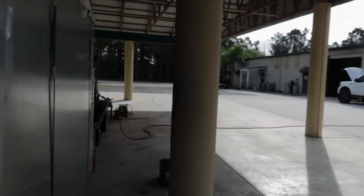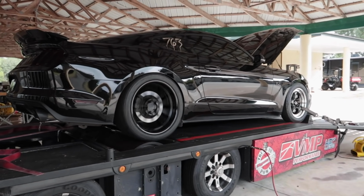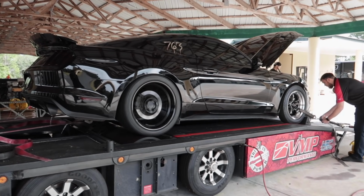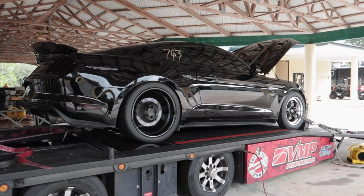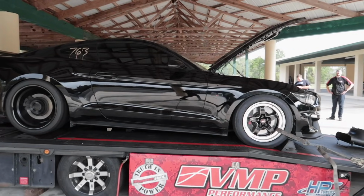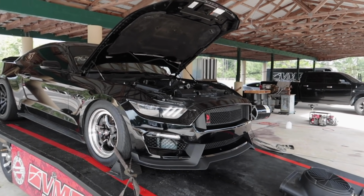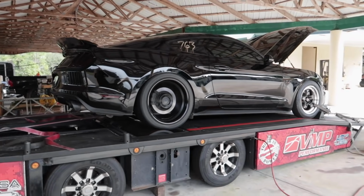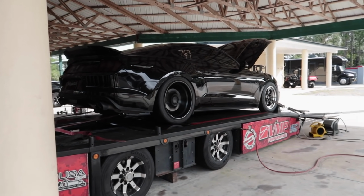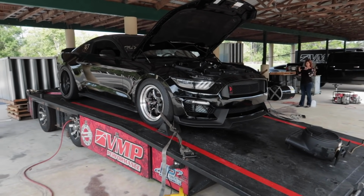So we're getting ready to do one pull just to make sure that everything is right on the car and everything's hooked up good. This is about to get loud. I'm gonna guess it's gonna make 740, 743, that's my number. I'm so nervous, but I'm excited to see what it makes. Oh God, here we go.